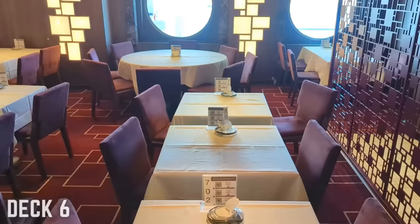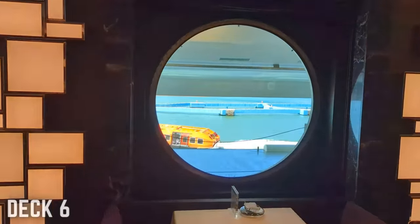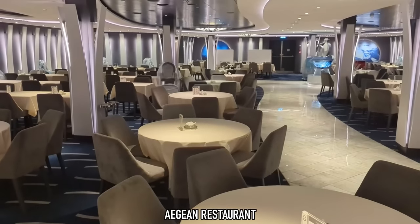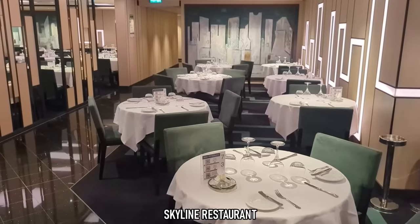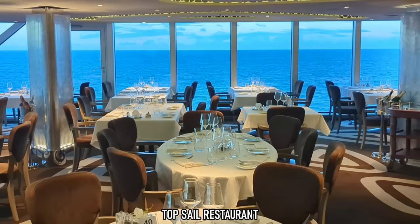We should mention that your dining room is assigned to you based on your booking prior to your cruise, and while 3 of the main dining rooms are reserved for standard level guests, 2 of the dining rooms are reserved for guests who book a higher level of experience, which we'll discuss more later.